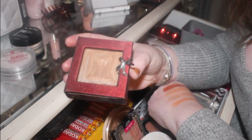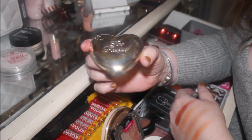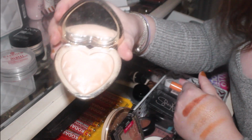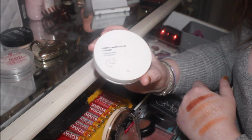This as well is Project Pan, so we won't talk about that too much. This highlighter I've worn quite a bit. It's the Too Faced Blinded by the Light. Absolutely stunning. So that one can go back. This one stays in. It's almost like it is Project Pan.